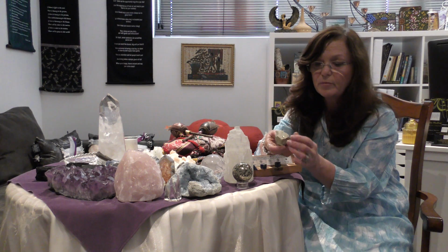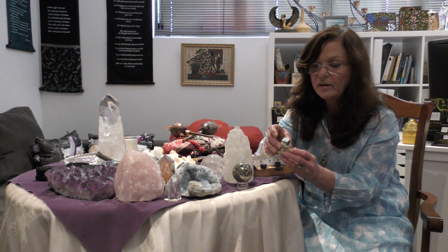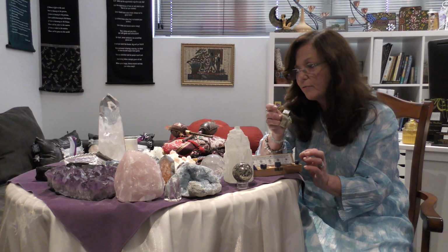You can see on the bottom here I've got a little one coming out. Further around here I've got another one. And if you look closely, there's actually one coming out, a little baby coming out of the top of that one as well. So pretty amazing.